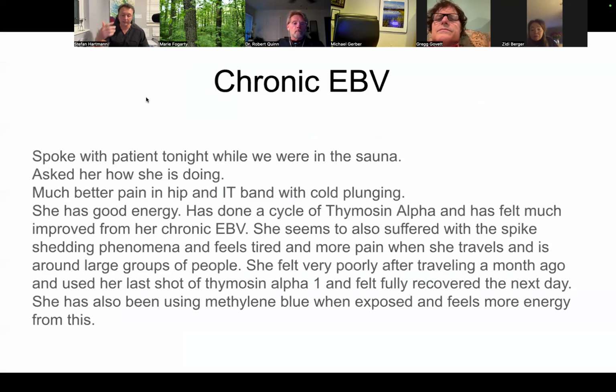This is a patient, I just saw her in the sauna today. She's dealt with chronic EBV for many years. And she says she feels very good with the protocol. She's doing cold plunging. It helps her chronic pain. She has great energy now. And she's done a couple cycles of Thymosin Alpha 1. And she feels like it's helped her a lot with her chronic EBV.